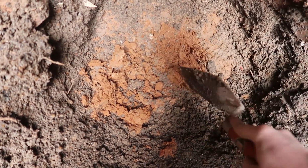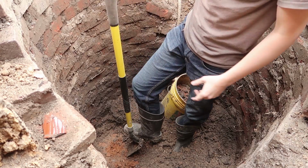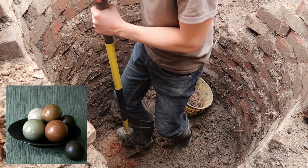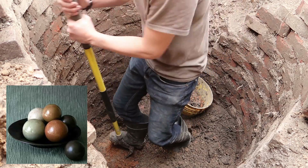Look at that. You can make some bricks out of that. You know, I've been wanting to make another Dorodango ball, and so I might grab some of this clay and use that.